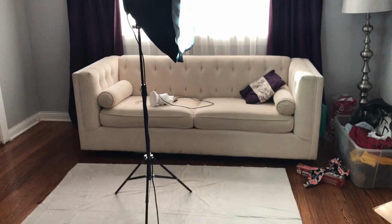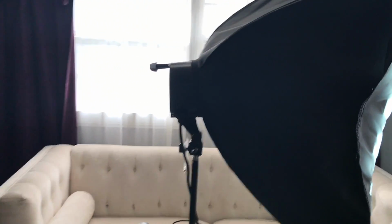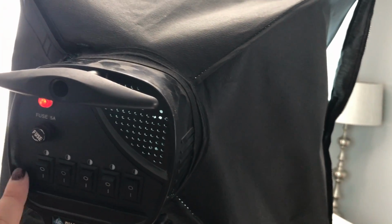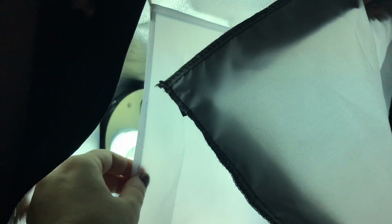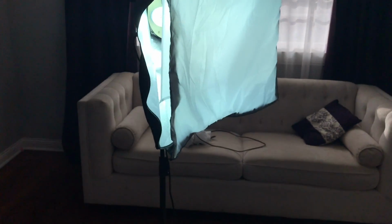Okay, this is the light. There is a set of two of them. It has switches in the back. You can turn on all the bulbs individually or all at once. And let's look at the actual bulb. So there's this sheet that comes up, and then inside you have another sheet and lots of bulbs. So they can be turned on individually or all at once. And this guy works pretty well.